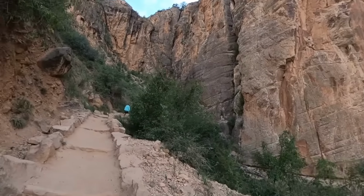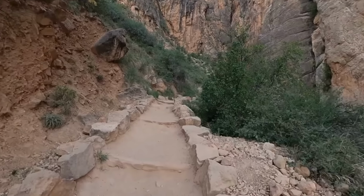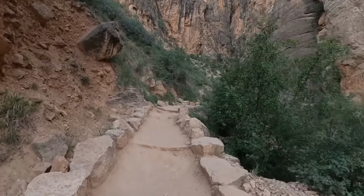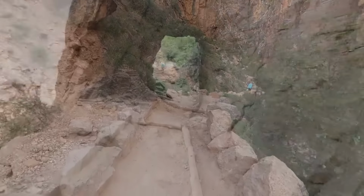There you can see the trail winding up. Right in front of us, that's where we're going to go. That's the end right there. Hard to believe we've come all this way, just 1.5 miles or so. We will be at the top.